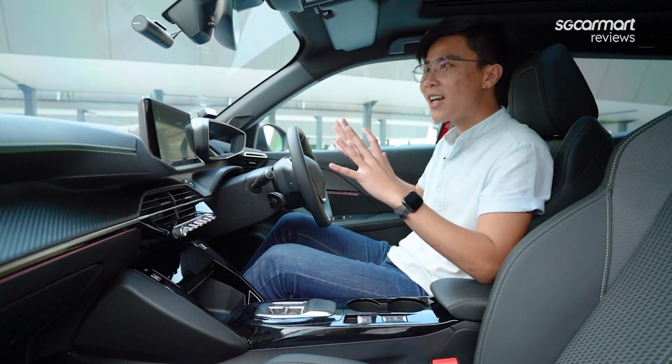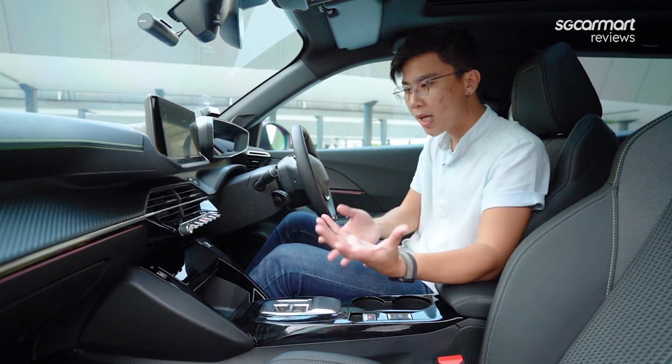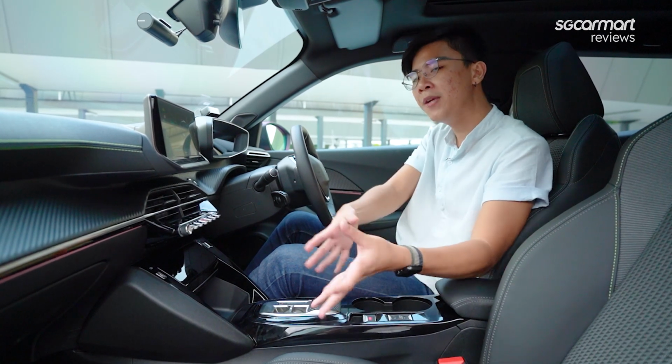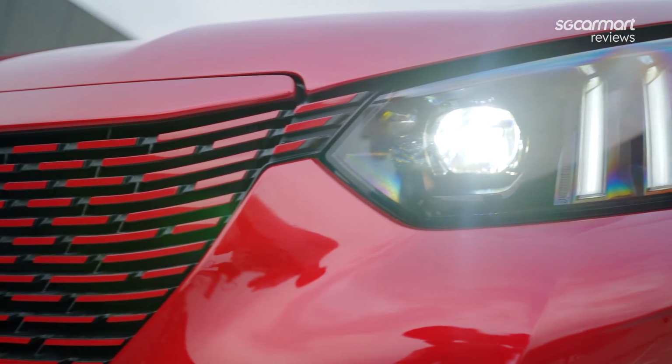Overall, I think the car looks really good. It doesn't feel too out of place, and stepping in, you don't get that sense of culture shock when you're transitioning from an ICE vehicle to an electric vehicle. So good job, Peugeot.